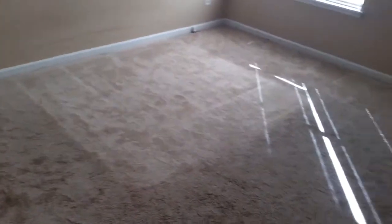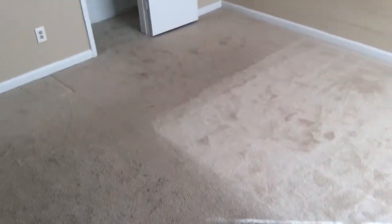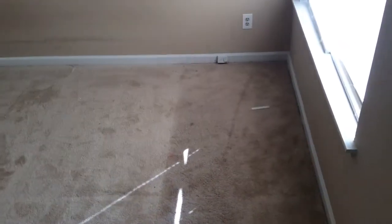We'll exit this bathroom. Last but not least, go to this door on the right here. It's the master. Notice the walls, a little dirty right there. You can see some scratches. Carpet, you can notice there's two different shades. It's a little dirty. You can see some stains over there. It's the door we entered from.